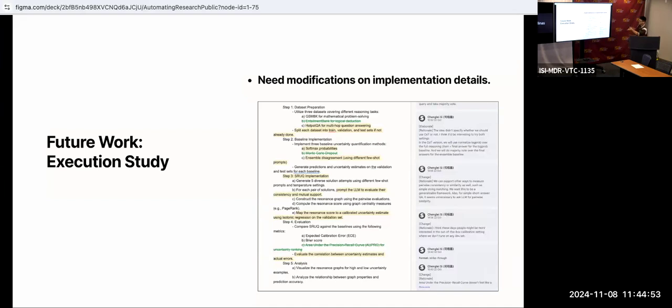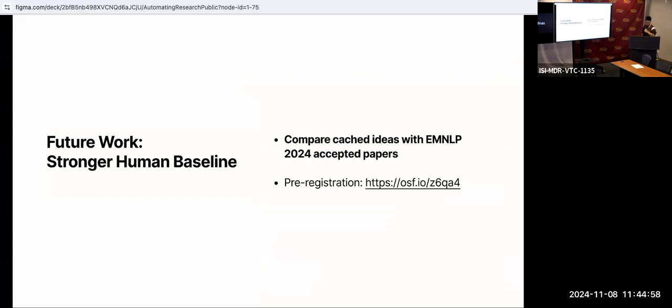All right, so this is the execution study that we're running right now, and there are some other things we're considering. So EMNLP is coming up next week. There's this complaint that we're only getting average ideas from our human participants. What if we want a stronger human baseline?